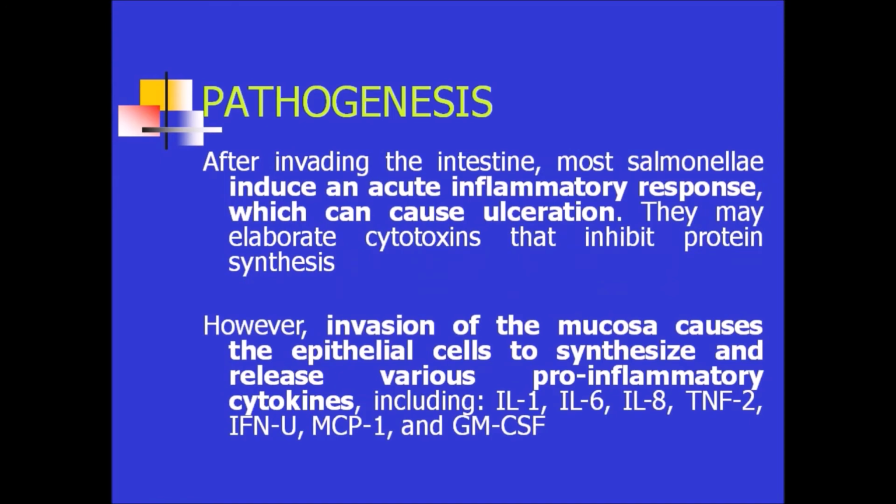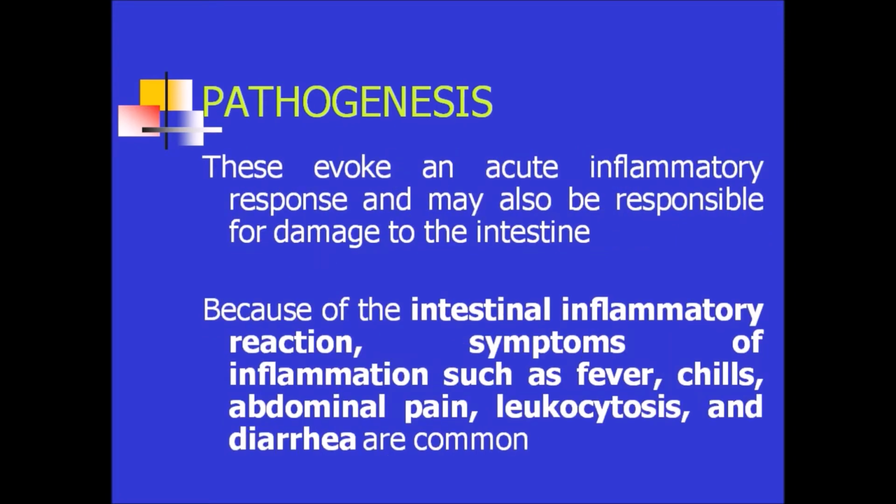After invading the intestine, most Salmonella induce an acute inflammatory response which can cause ulceration. They may elaborate cytotoxins that inhibit protein synthesis, and invasion of the mucosa causes the epithelial cells to synthesize and release various pro-inflammatory cytokines, including interleukin 1, interleukin 6, interleukin 8, tumor necrosis factor, and other cytokines. These evoke an acute inflammatory response and may also be responsible for damage to the intestine. Because of the intestinal inflammatory reactions, symptoms of inflammation such as fever, chills, abdominal pain, leukocytosis, and diarrhea are common.